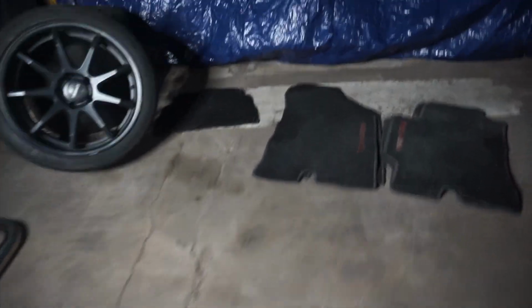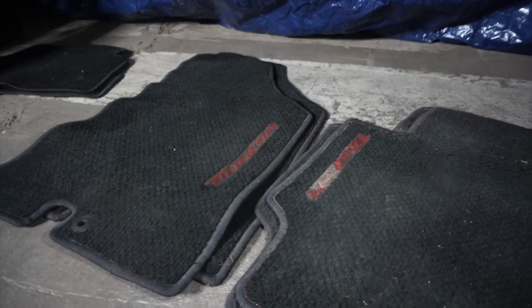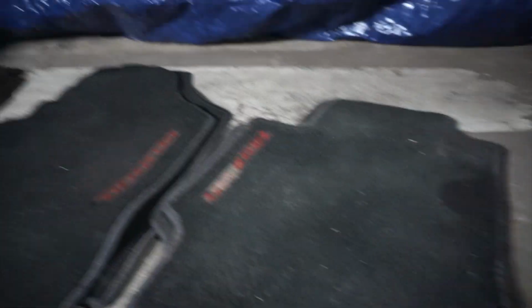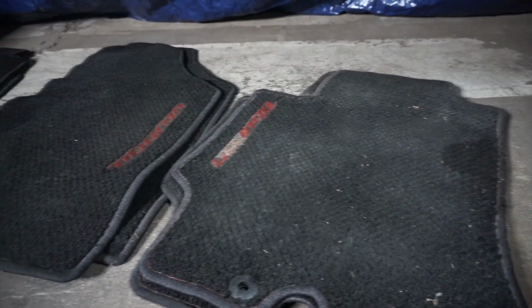And then before we get to the rims, there's one more OEM pickup here. We have two sets of Tiburon floor mats with red writing. Unfortunately, the writing on both of them isn't really too good anymore, but nonetheless, we got two more sets of floor mats. Thinking about maybe selling these. I might keep one pair for myself, but I got two pairs.